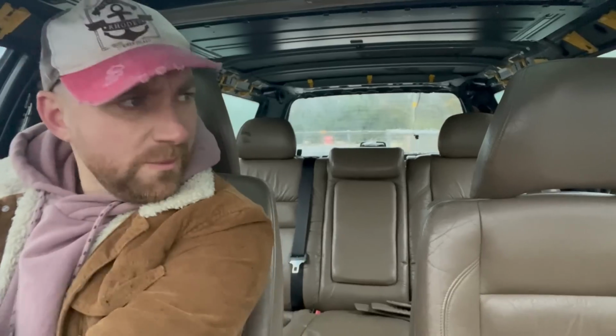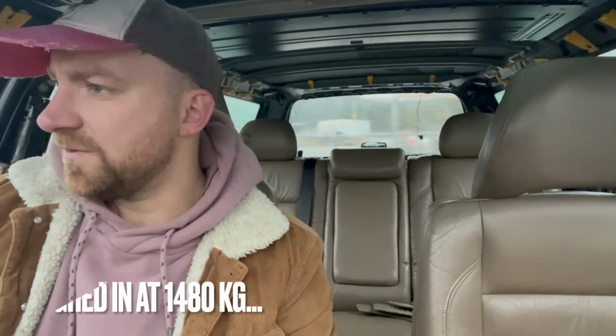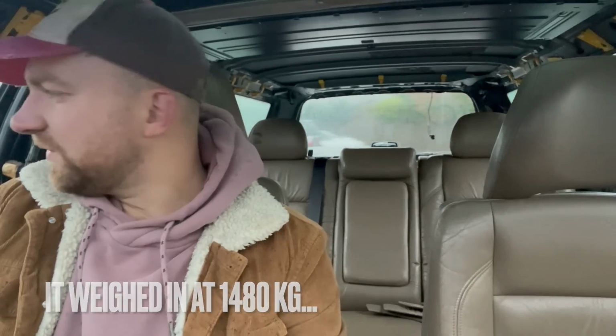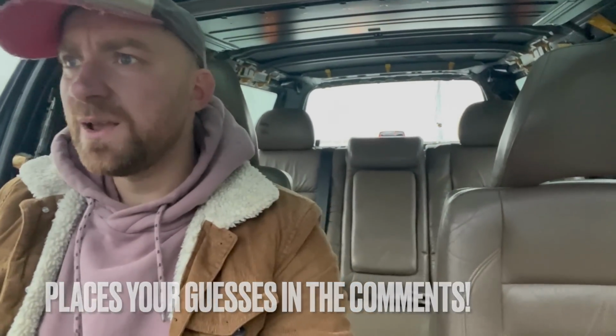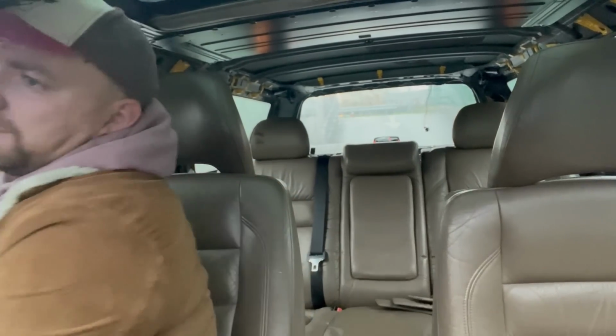What's it going to weigh tomorrow? Place your bets now. What will it weigh? I feel like I've just got rid of about 100 kilos of stuff. I'll be pleased if it gets down to 1200 and something. What did I say it was? 1480? Did I just get rid of 200 kilos of stuff? No, I don't think I did. But it might not be far off that. If I could get this down to 1200 and something, I'll be happy. What a chaotic day.